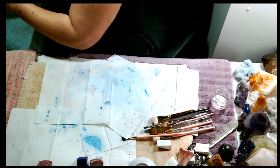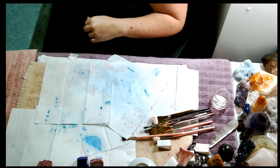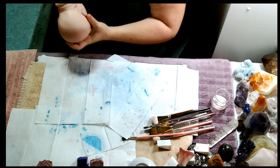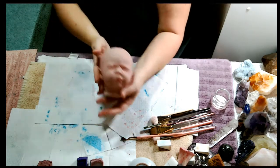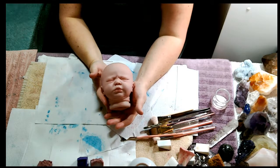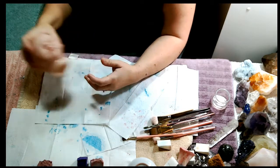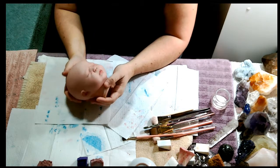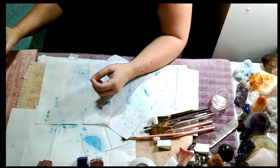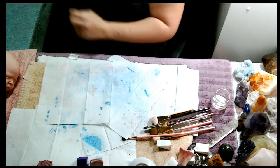Alright, so I've been trying to get caught up on babies that need to have hair rooted in, that are going to be Christmas delivery babies, and I have another Summer Rain here, and she's going to get blonde hair rooted in. She's almost ready for her hair. I just need to do a little bit more modeling, and then her nail tips and eyebrows, and she's good to go.